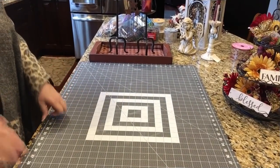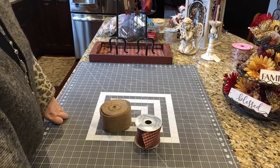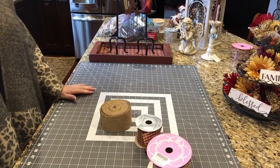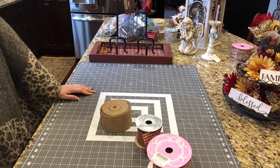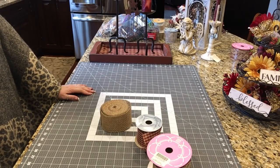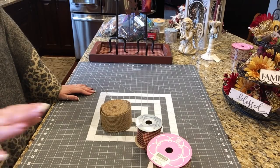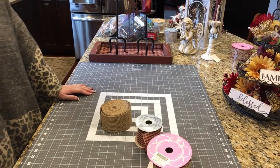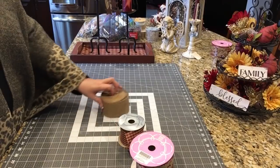Okie dokie, I'm back. And like I said, I'm going to start out by making a funky bow. For those of you who don't know, I was not the inventor of the funky bow. A lady over at Southern Charms Wreaths named Julie is where I learned it from. I don't know whether she came up with the idea or not, but she is who I learned it from, so I want to give her a shout out.